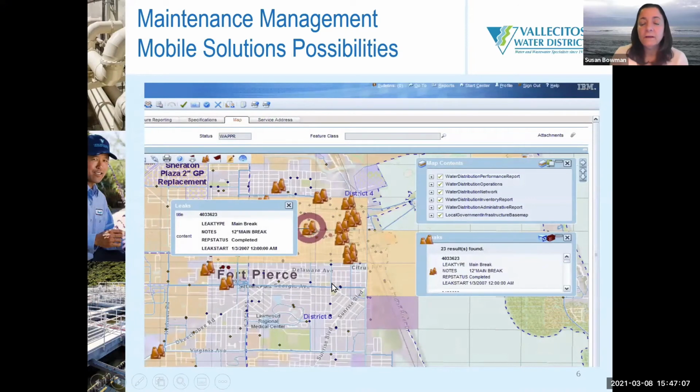So what is our goal going forward? We would like to make a mobile solution that's available to our field folks to use while they're out in the field. This here is just a possibility. I'm going to show you a couple different screens of just possibilities. There's a lot of different software out there to get to the same type of solution. Going forward, one of our main work efforts over the next year will be to determine our true requirements and then look at the different software packages that are available to us and come up with the best solution.